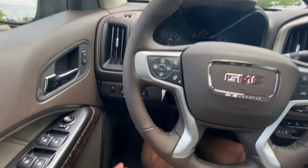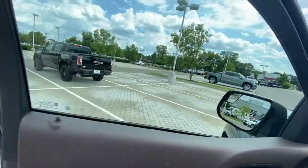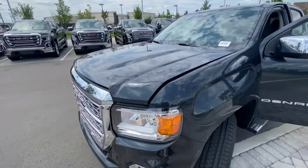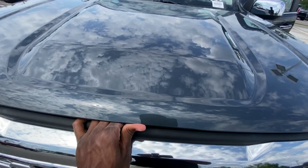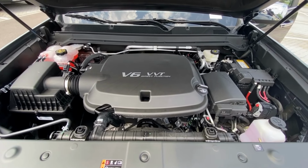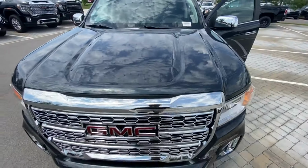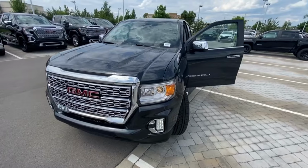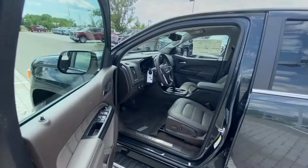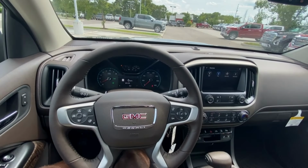And then we're just gonna take a look at that 3.6 liter V6. And there's your 3.6 liter V6. And next we're gonna go ahead, take this Canyon Denali out on the road for a quick test drive.